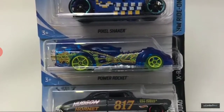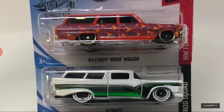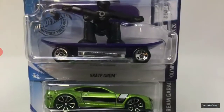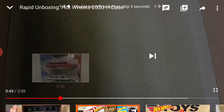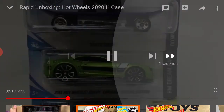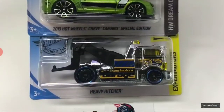Pixel Shaker, Power Rocket, and 52 Hudson Hornet. 64 Chevy Nova Wagon, 8 Crate, and 70 Nissan GN something. Skate Grom. Oh, geez, that's a long name. Hang on. Dang it, I messed up. Hang on. A Skate Grom. Here we go. 2013 All Wheels Chevy Camaro Special Edition. Okay. And another Heavy Hitcher.